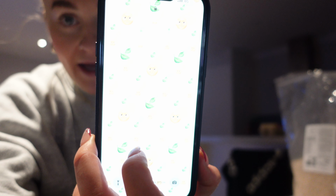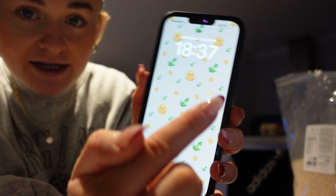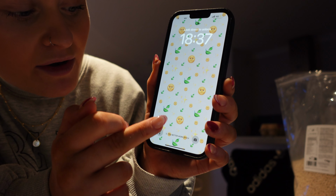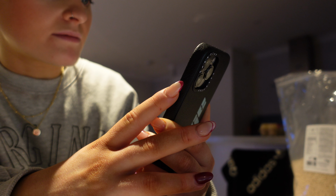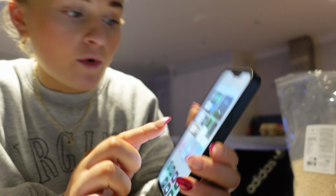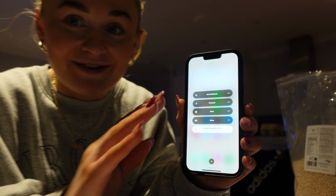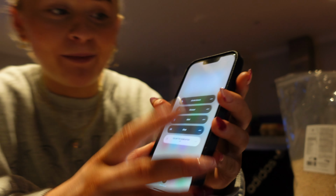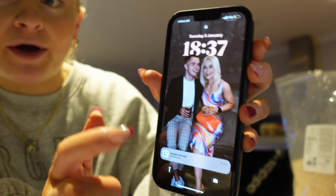Top tip, especially for me. So your phone, why is my phone screen not showing you? There we go. So my phone, when I do work, I put this background on. When you go onto your phone, let me just show you. When I'm doing work and you put Do Not Disturb on, I've got my own one set and it's called You Better Work Bitch. When I put that on, it quietens all my notifications and it changes my wallpaper, because my usual wallpaper is just me and Danny. But when You Better Work Bitch is on, it's sunflowers. And I don't touch it.